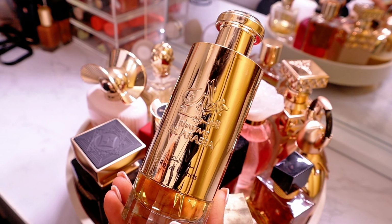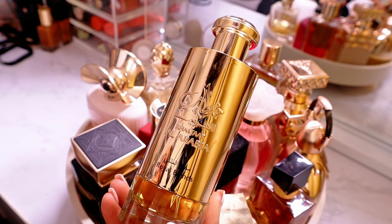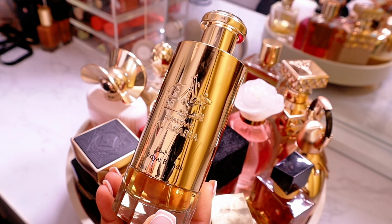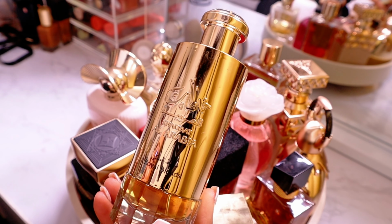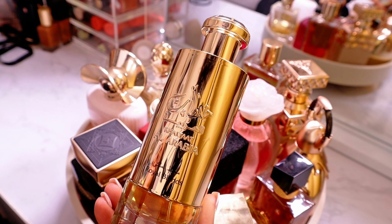And this one is inspired by quite a few fragrances I've come across. There isn't one single fragrance. I've actually not worn this in over a year. So, and I know that I loved it. I know that it was unique. It was delicious smelling, and I'm just looking forward to wearing it more.